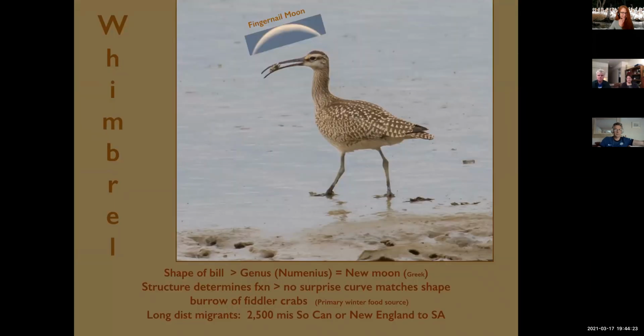The structure and the shape of the Whimbrel's bill gave it its genus name of Numenius, which means new moon. And since structure determines function, it's no wonder that the shape of the Whimbrel's bill closely matches the shape of burrows dug by fiddler crabs, which are a primary winter food source of the Whimbrels. They're also long-distance migrants, migrating some 2,500 miles from southern Canada or New England all the way to South America.